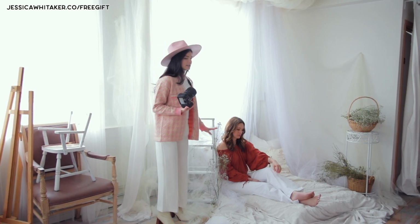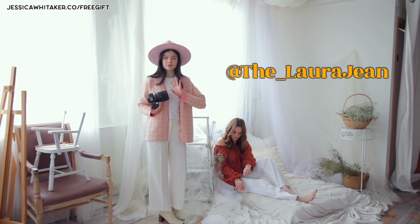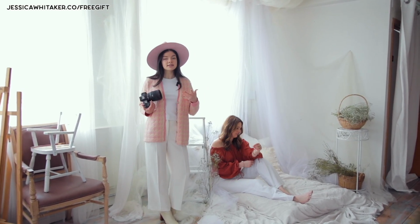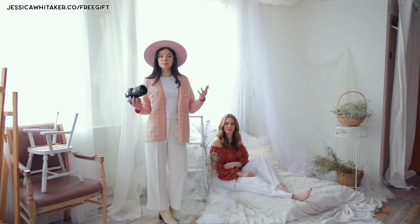Laura is my model today, and we are going to be doing her branding photos. These are images that will be across her social media, so think profile photos, hero images, website headers, things like that. So we want it to be very smiley and happy to reflect her branding.